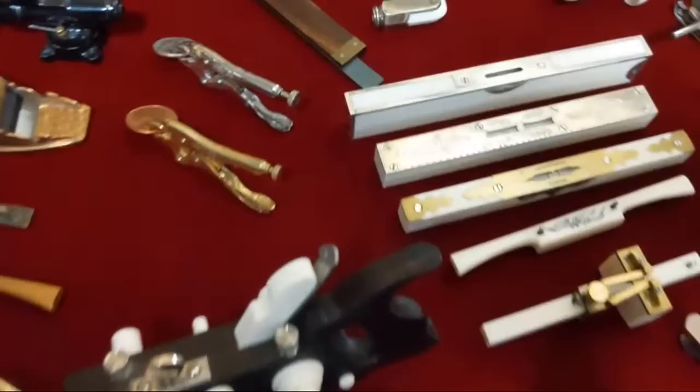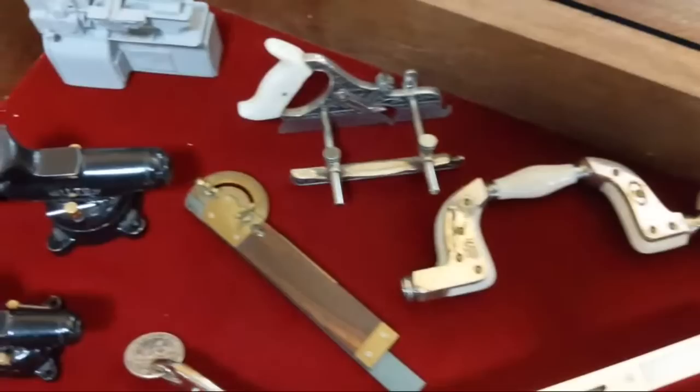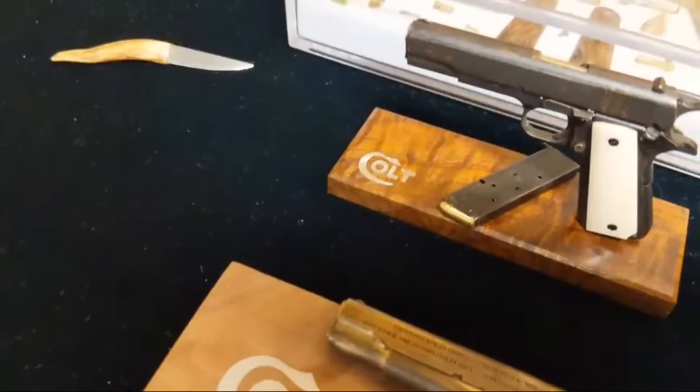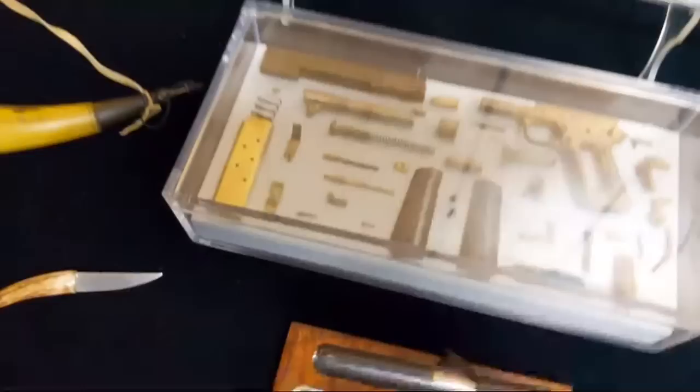Yeah, these levels actually do level. Ivory brace. Check out that. I mean, to give you a scale, here's a dime and a penny. Absolutely gorgeous. You ever had a rabbit plane? Well, here's a rabbit plane for you. Or I guess it's a bunny plane. Yeah, there's even bullets with that one, to give you an idea of size. Here's all the pieces for it.